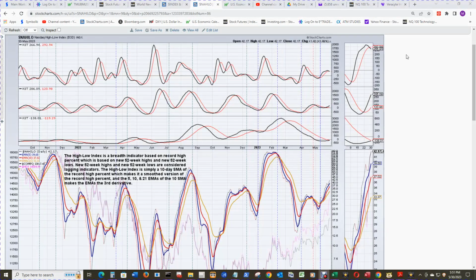And the KSTs are completely opposite of the NASDAQ 100. The long-term KST definitely has an upward trajectory. It wants to try to get back above its signal line, then it has to get back above zero. And the intermediate term KST has already crossed its signal line and is headed up very nicely. And the short-term KST has rolled over, crossed under its signal line, but it is still above zero. So yeah, that's completely opposite of the NASDAQ 100.